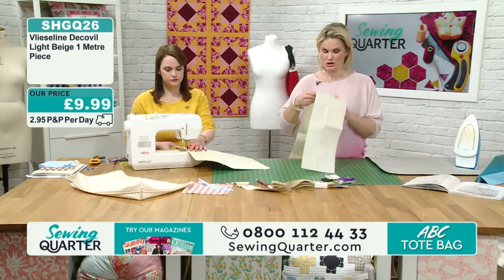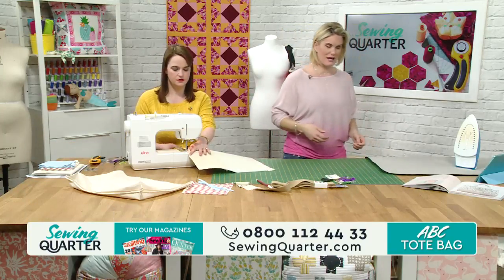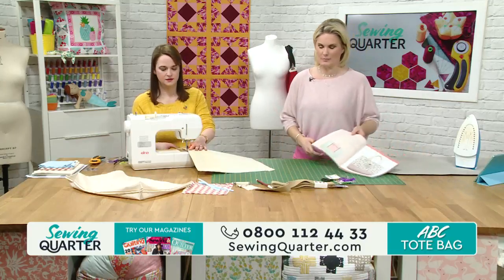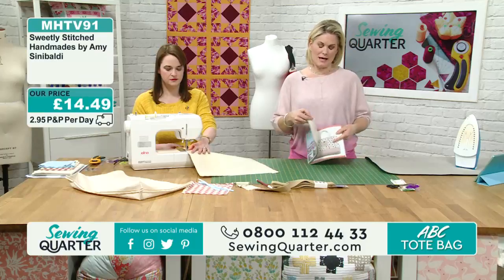And if you have just joined us, then the project is out of a very fabulous book. It's really lovely. We haven't actually looked at this in detail, have we? We've only looked at the bag. We saw the bear cushion that Lucy made. You've got 18 different projects in here.